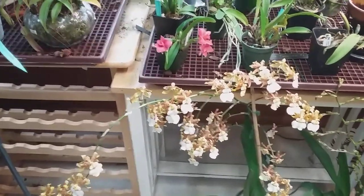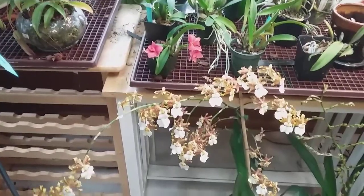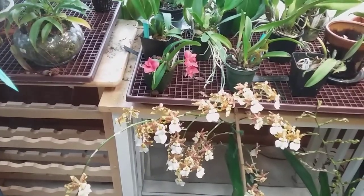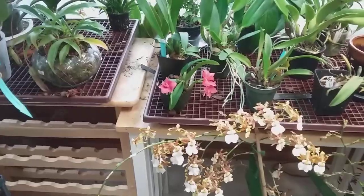Another dreary, dull day here. I've got plants in 3 different areas. I've got plants here in the dining room, my kitchen area. I have plants in the plant room I want to show you, and I have a couple plants in the living room I want to show you. So there will be a couple of pauses in this one, but just bear with me and we'll get them all in.